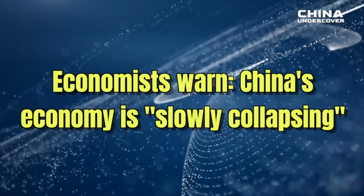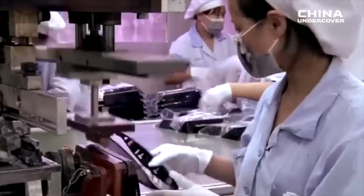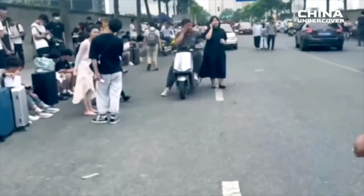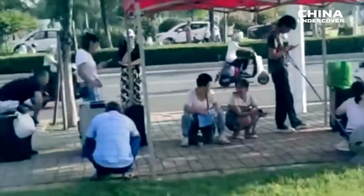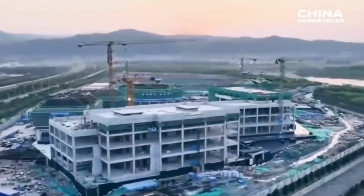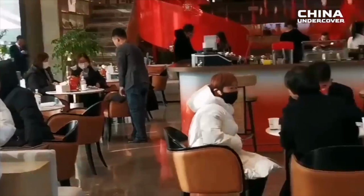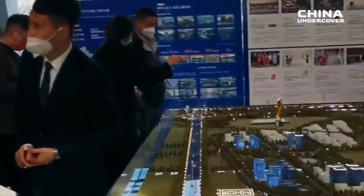Economists warn, China's economy is slowly collapsing. 51 of the 74 analysts tracked by Bloomberg estimate that China's economic growth rate in 2024 may be less than 5%, with some economists even warning that China's economy may slowly implode. Over the past 2 years, the real estate crisis has dragged down all aspects of China's economy, from the job market to consumption and household wealth. The measures taken by the authorities to restore investor confidence have been too slow and too small, resulting in a long-term slump in China's stock market.